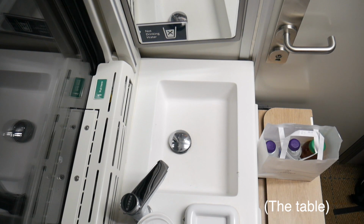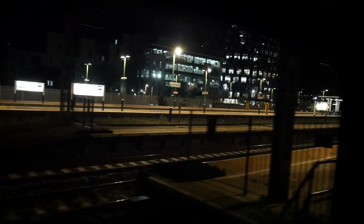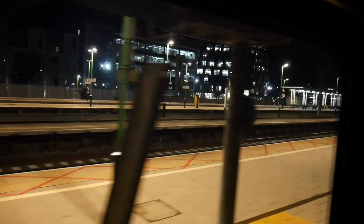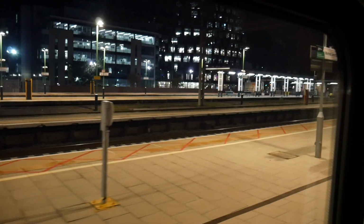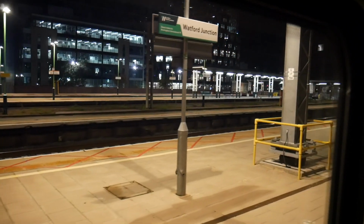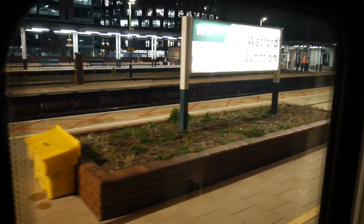No, but for real, I ended up using the strap of one of my bags to tie the door to the table so it wouldn't open. Pretty genius if I do say so myself. And well, would you look at that, we've arrived at Watford Junction. Now we're leaving Watford Junction.